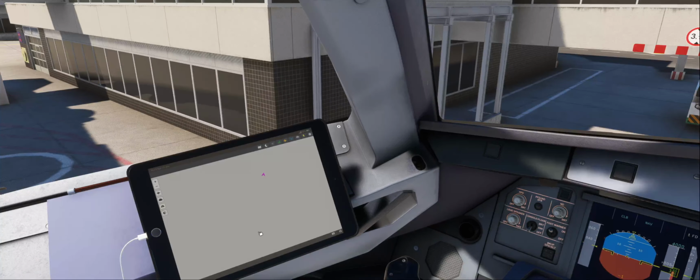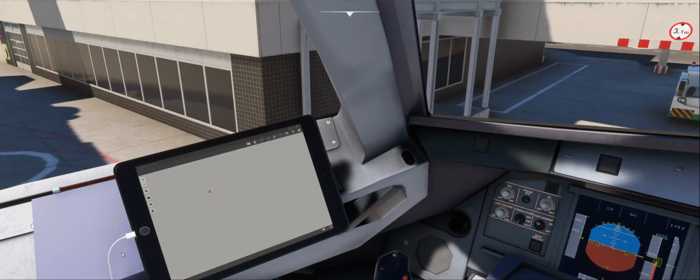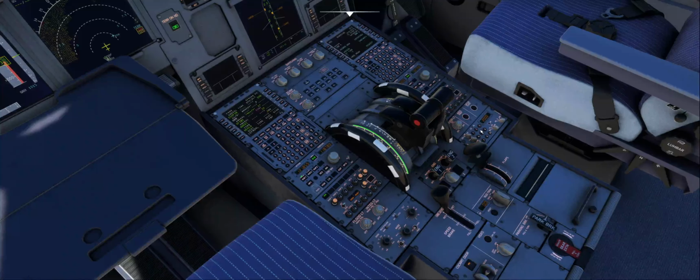Break, Lufthansa Cargo 8264, ready to copy. Affirm, Lufthansa Cargo 8264, ready. Lufthansa Cargo 8264, information due is current, cleared JFK, Oboka for Golf departure, flight planned route, climb via city to altitude 5,000 feet, squawk 2027.